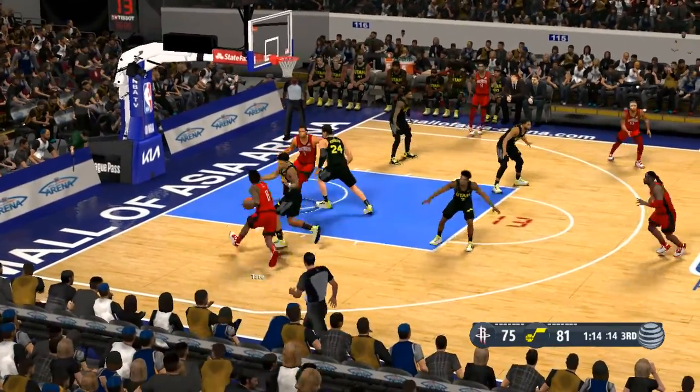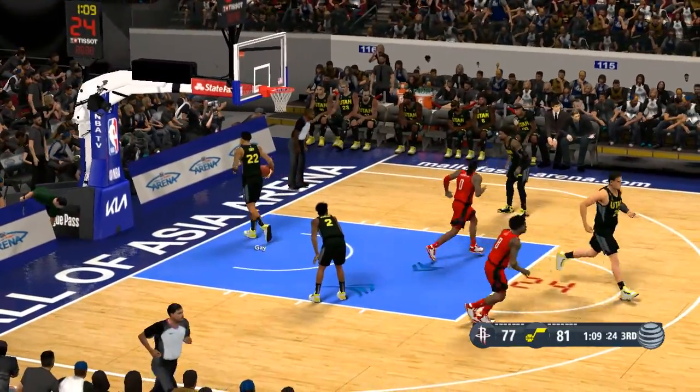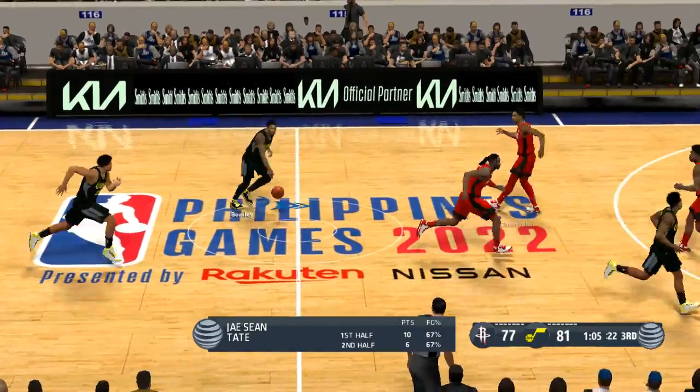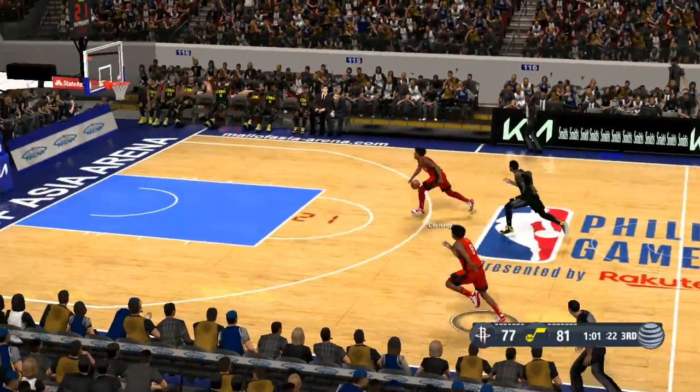Washington passes to Tate, and he drops it in from the low post. You know, if you were only looking at the way he's played offensively, you'd think his team would be ahead. Knocked away. Oh, and a fast break for the Rockets.